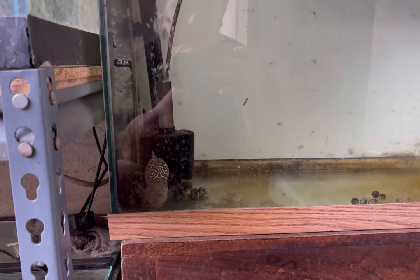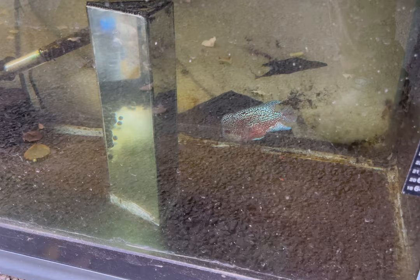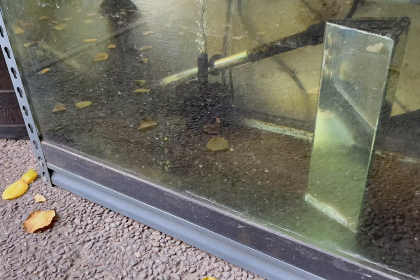Sorry for the dirty tank. I have not done a water change for about 4 days now. Like I said, I would recommend every 3 days, but I've been pretty busy lately, so I have not done it. But Inferno has fully recovered. I will be doing a water change soon. Not tonight, tomorrow definitely.